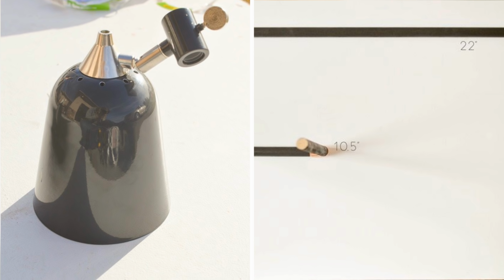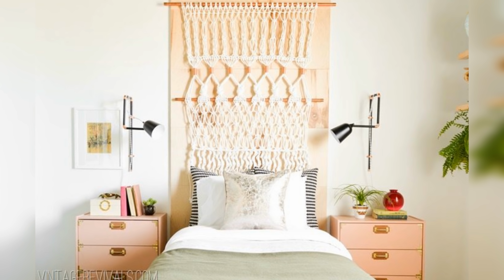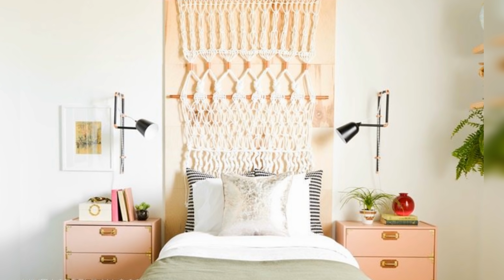You may need to prepare plastic pipes that are painted in a unique color. Don't forget about the bolts and nuts. Once you have installed everything, you can have yourself a truly unique wall sconce for your bedroom.